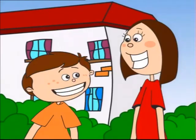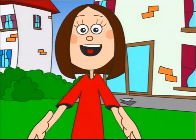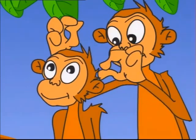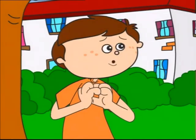Do all animals clean themselves with their tongues? Different animals clean themselves in different ways. Monkeys use their hands to clean themselves and each other. They pick out dry skin, dirt, and sometimes fleas. Yeah, I don't think I'd like to pick fleas out of someone's fur.